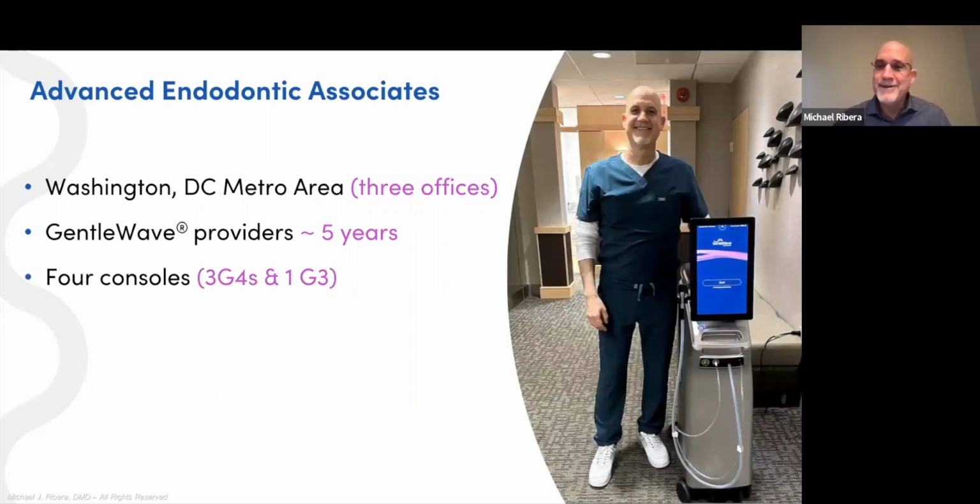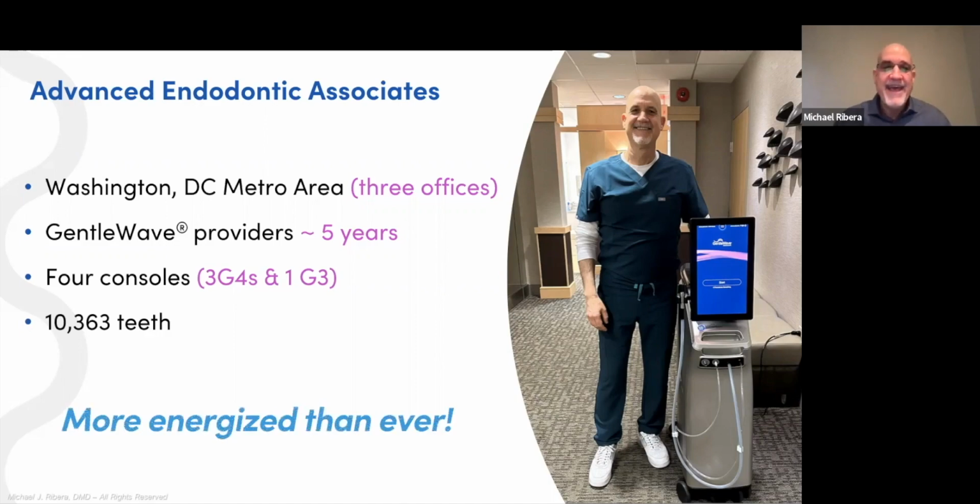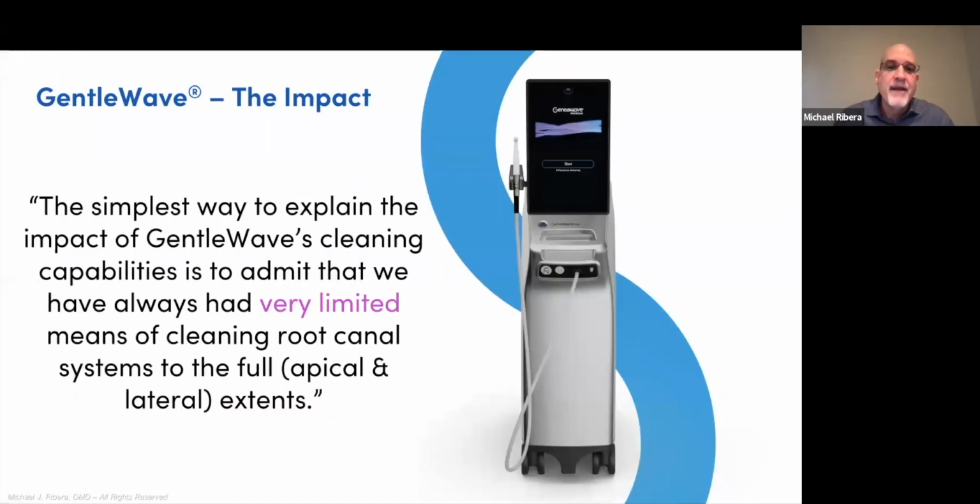Here's me proudly standing next to the latest G4 unit. To date, we have GentleWaved successfully over 10,000 teeth, and we are more enthused than ever before. The impact, it's been tremendous and continues to be and will be tremendous in the years to come. I don't like to read the slides. I may read a line or 2, or maybe the highlighted word or words in the slide.